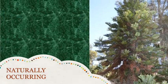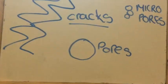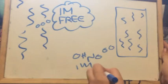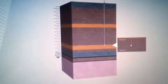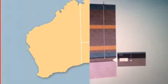Coal seam gas, or CSG, is methane that is naturally occurring in coal seams. Coal seam gas is found in cracks, pores, and micropores in coal seams, where it is either a free gas or being absorbed into coal surfaces. The production of CSG involves wells being drilled into coal seams, which then brings the underground water to the surface, releasing the gas with it.